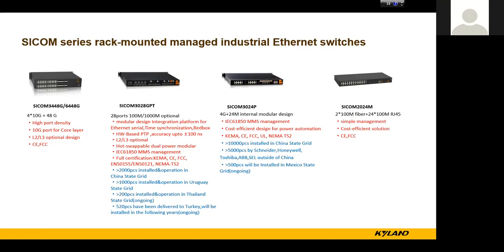This product is also fully certified with KEMA, CE, FCC, railway certifications, and also NEMA certifications. This device is a well-sold product in KYLAND. More than 2,000 pieces are installed and in operation in the Chinese state grid, and more than 1,000 pieces are already installed and in operation in the European state grid. Another two ongoing projects are the Thailand substation project and the Turkey substation project.